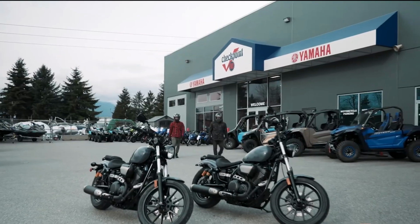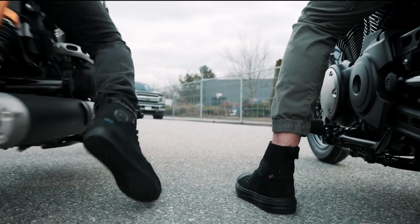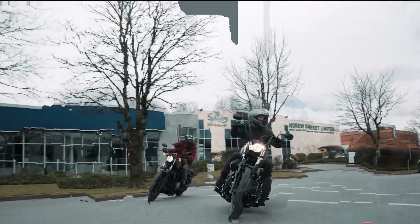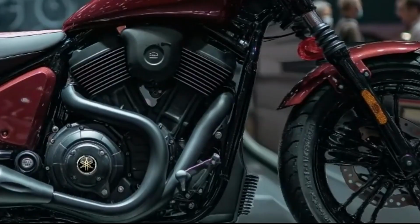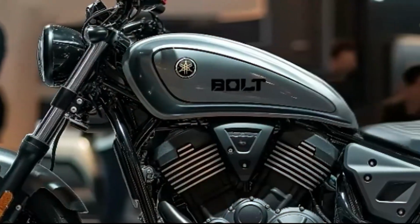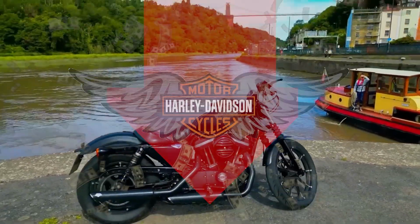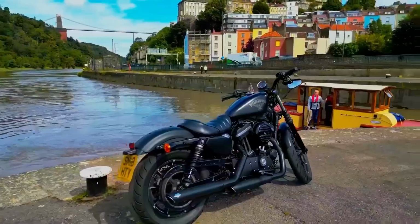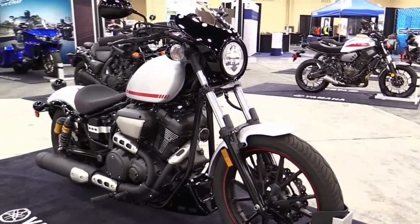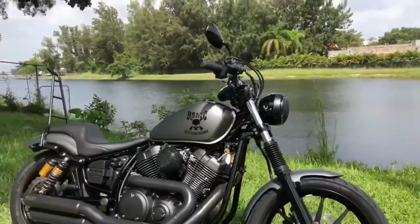If you want that simple, stripped-down bobber style without paying big money for a Harley like the Street Bob, the Yamaha Bolt R-Spec is a bike worth checking out. This motorcycle has that tough, bold attitude that bobber fans love, but it's built with the care and precision Japan is known for, and it costs way less than a Harley. It proves you don't need to spend your life savings to get a cool cruiser. Plus, since some dealerships are trying hard to sell extra stock, you might find even better deals right now.